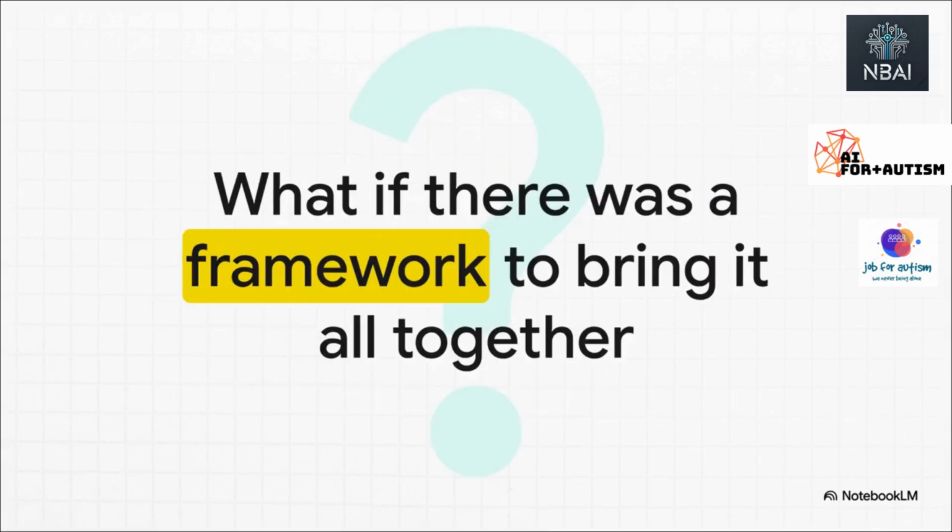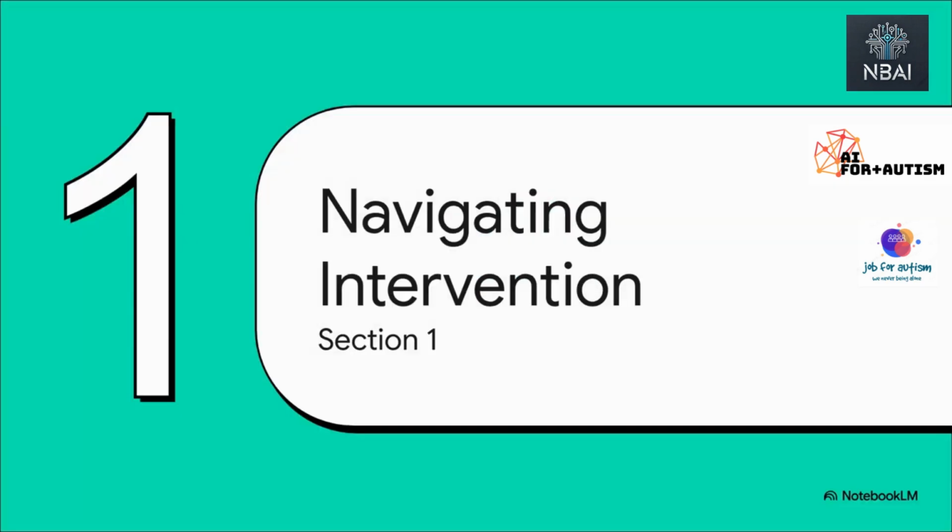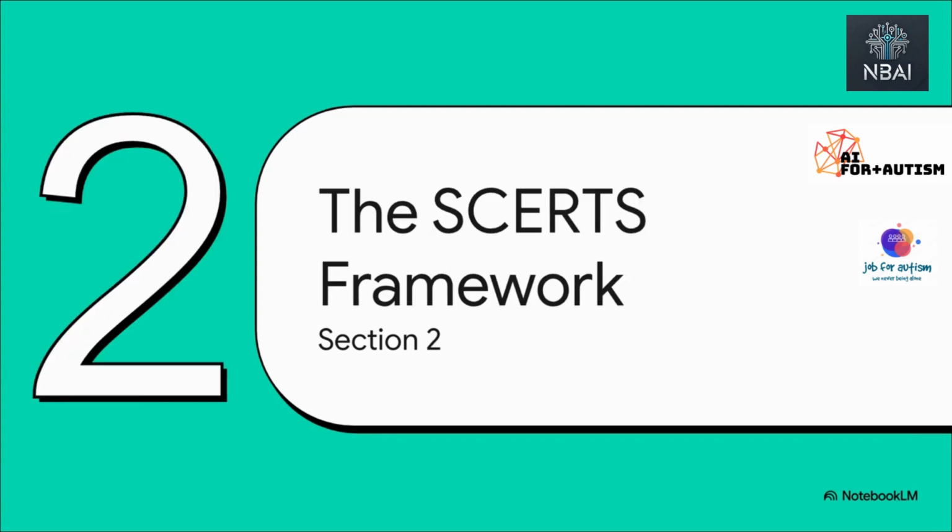But what if, instead of just adding yet another therapy to the list, there was an organizing framework? A system that wasn't designed to replace all those other methods, but to actually unite them into one single cohesive roadmap. Well, that's the core promise of SCERTS. Okay, Section 1. Navigating Autism Intervention. Let's move on to Section 2, Introducing the SCERTS Framework.